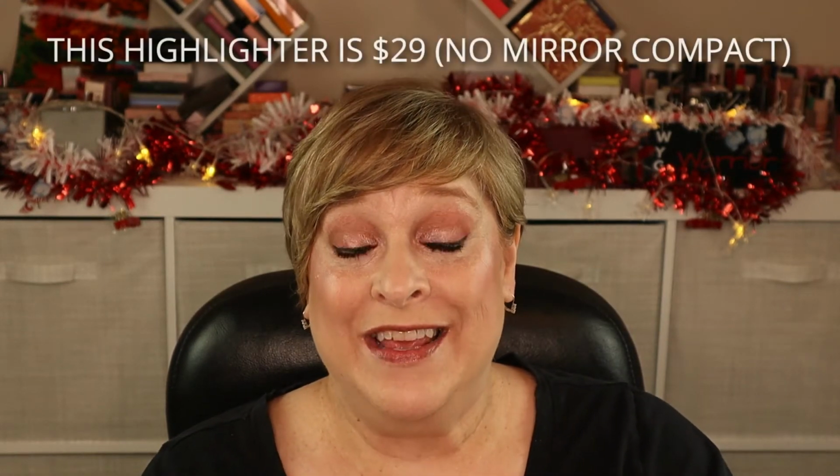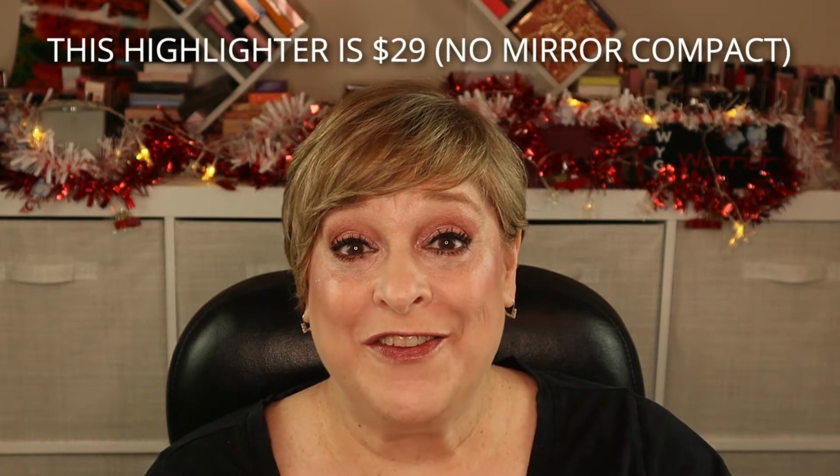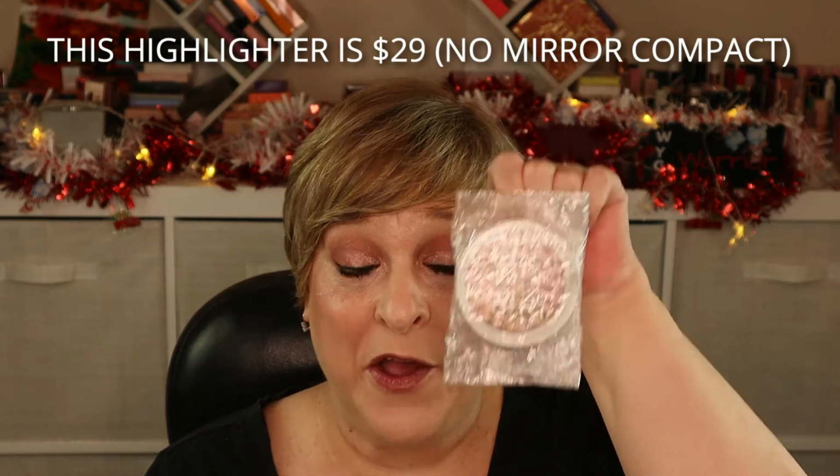It does have a soft scent of ingredients. I don't know. It's barely there, not obnoxious. All right, and on to the last item, which is the full-size highlighter. These retail for $35, so this one product alone paid for this entire box.